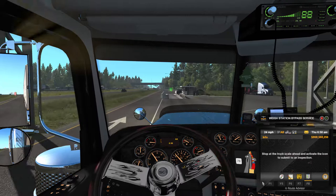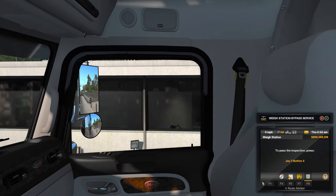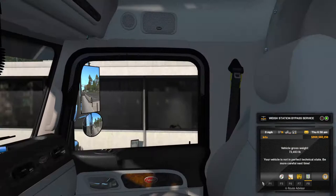So we'll just pull right on up here to the scale. Turn the Jake brake off, put it in neutral, take our foot off, and we get weighed 72,463 pounds. Thank you and have a good day. So here we go.